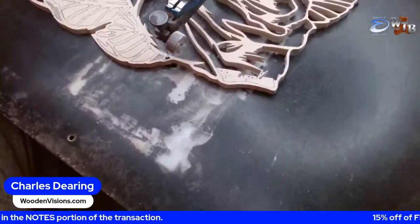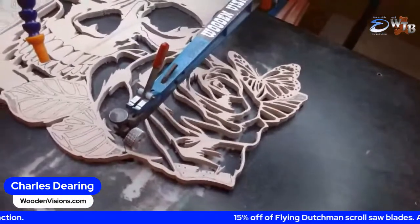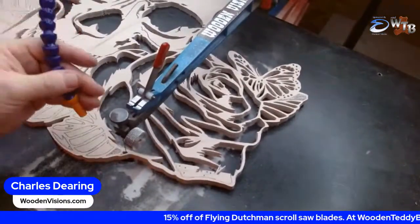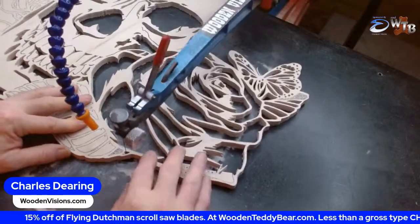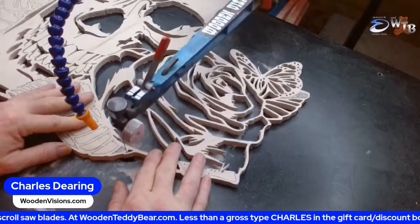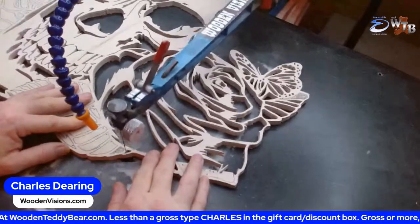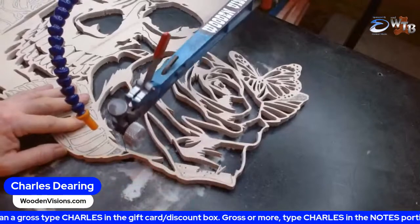All right, then let's get the camera reset and see if we can do some cuts before we break blades. All righty then, it's fun. I have dust collection at the other end of my shop that's routed to the scroll saw, but I can't use it because people can never hear me over it.